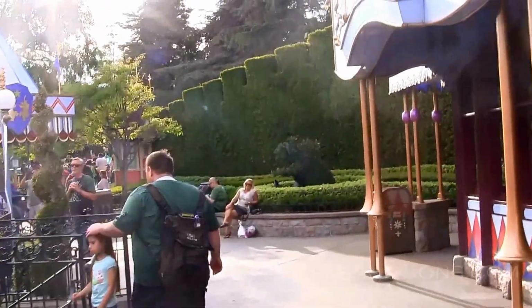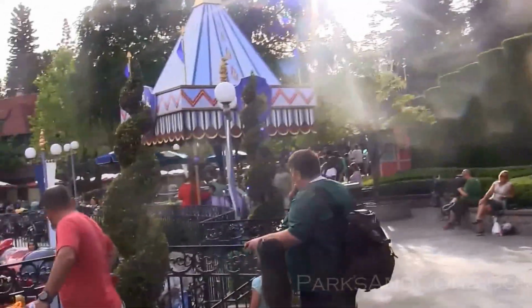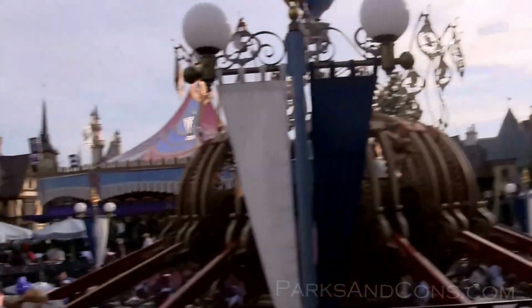So it's a fun little historical part of the park that's often neglected as people run across that midway right past the Carousel. Not many take the time to come back here, check out the organ, listen to the music, and take in where it's all emanating from.